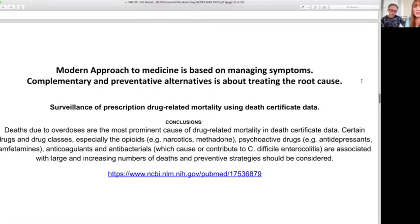And the conclusion of this study was that deaths due to overdoses are the most prominent cause of drug-related mortality in death certificate data. Certain drugs and drug classes, especially the opioids, narcotics, and methadone, psychoactive drugs, e.g. antidepressants, amphetamines, anticoagulants, and antibacterials, which cause or contribute to C. difficile enterocolitis, are associated with large and increasing numbers of deaths, and preventative strategies should be considered.